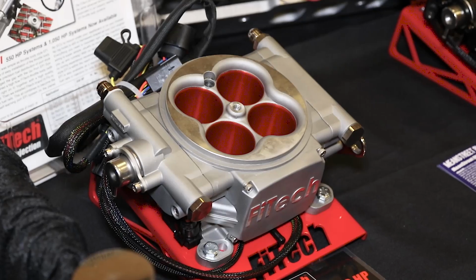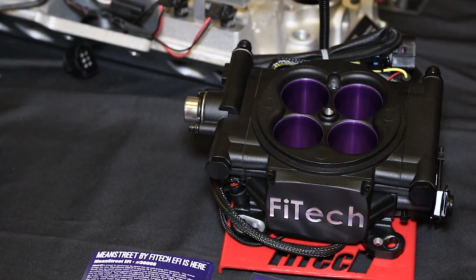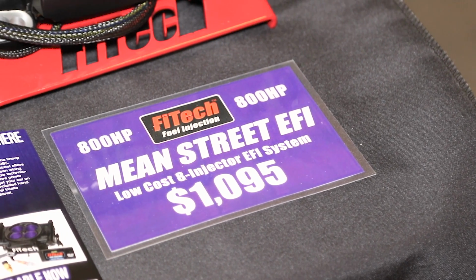Right, we got a price point at $795 this year. We're in at 400 horsepower, 4 injectors, and we've got a new one, Mean Street EFI, which is 800 horsepower, 8 injector. You know, take off your carb, put on the EFI. It's a badass piece for this year. And it's just a plug and play system.